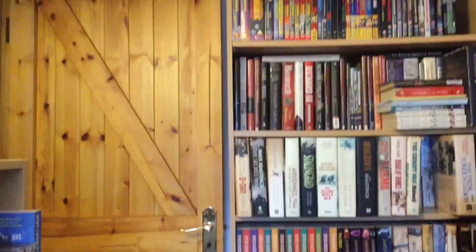Not just one lot of books there, there's more behind, when I can find it. There you go. Which is the same for everything. All these bookshelves are all too deep.